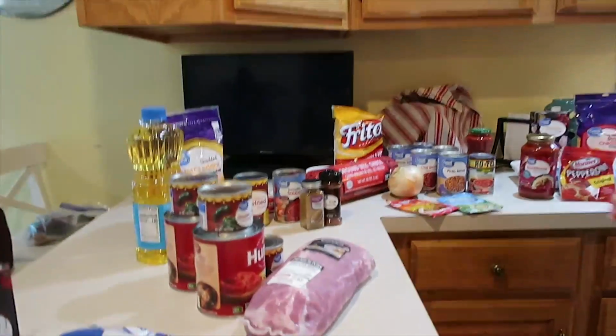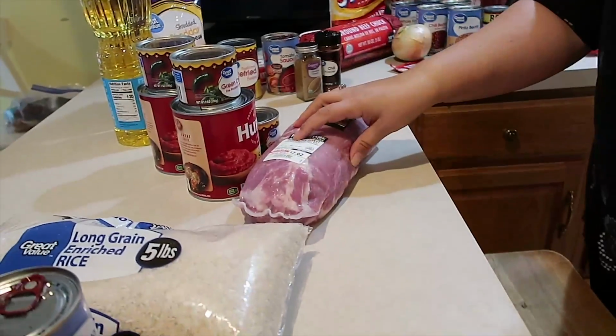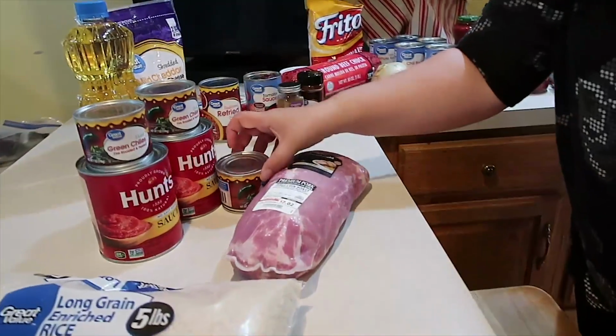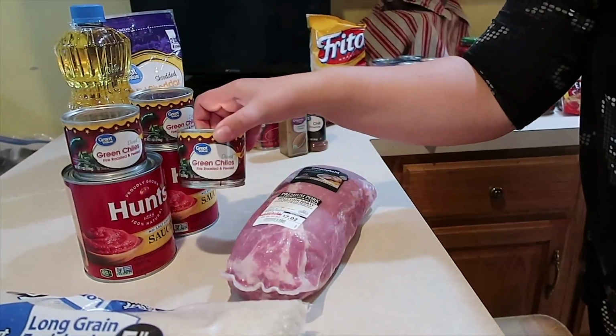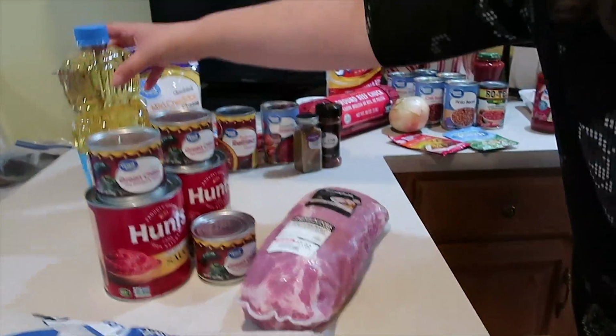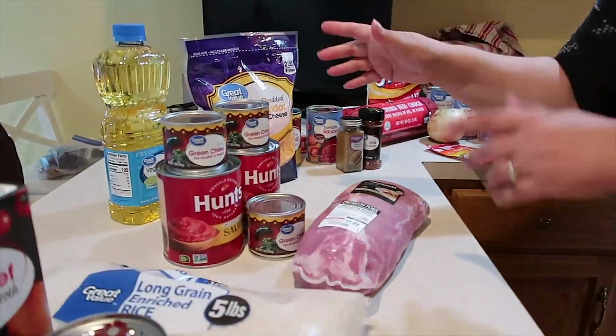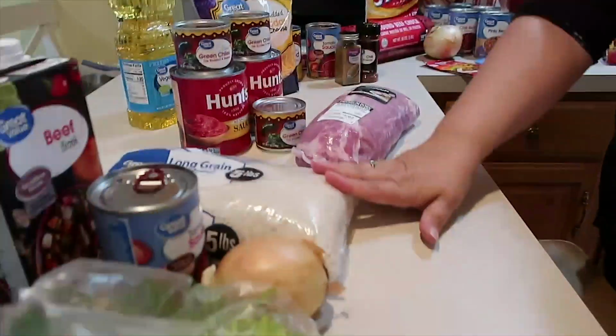Okay. Love it. Pork verde. We're gonna end up dicing this up. It's gonna be bite-sized pieces. And then we're gonna mix in tomato sauce, diced green chilies, and then this is for the pork. And then cheddar cheese there, and it makes a sauce that we will serve over the rice.